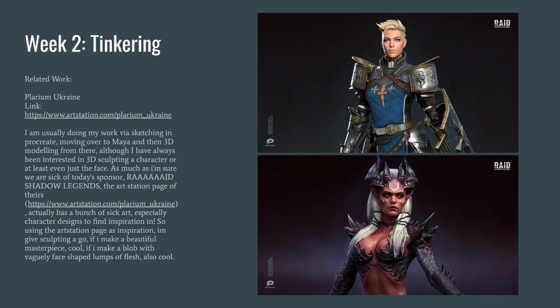Folio1 Ukraine is the creator of Raid Shadow Legends, which I'm sure many of us have heard in many different ads. But despite that, I think their art is still very wonderful. The character designs are so inspiring, so using this ArtStation page as inspiration, I'm going to give sculpting a go. If I make a beautiful masterpiece, cool. If I make a blob with vaguely face-shaped lumps of flesh, also cool.